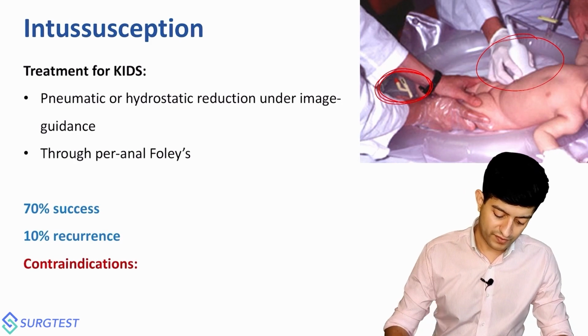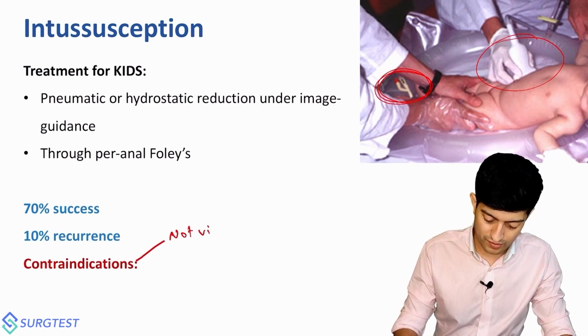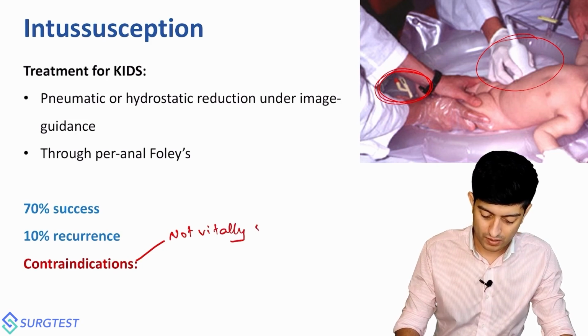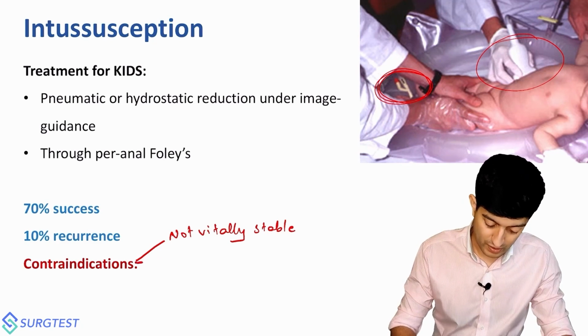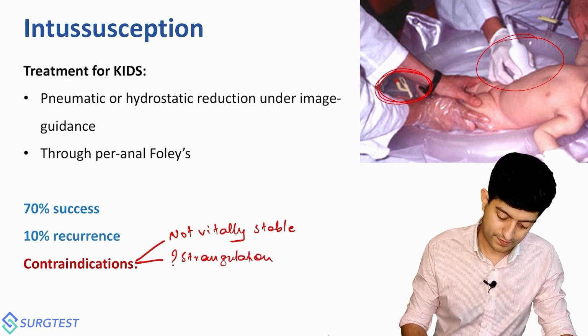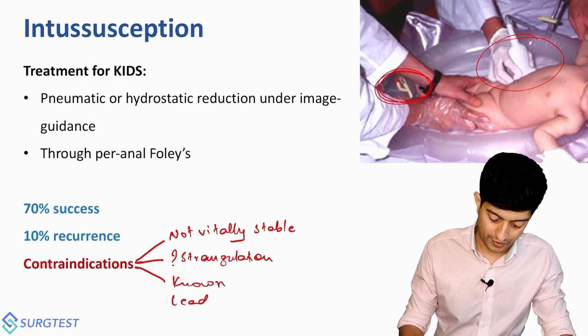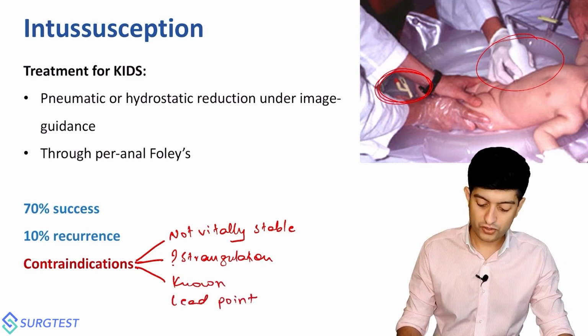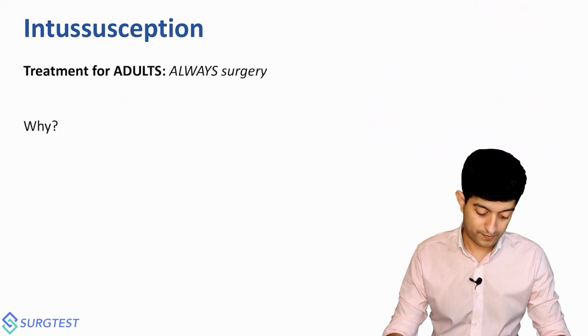There are a few very important contraindications. If the patient is not vitally stable or is in shock, you can't take the patient up. Suspicion of strangulation, you can't do that. And finally, if the patient has a known lead point, then you should definitely not subject the patient to this intervention.